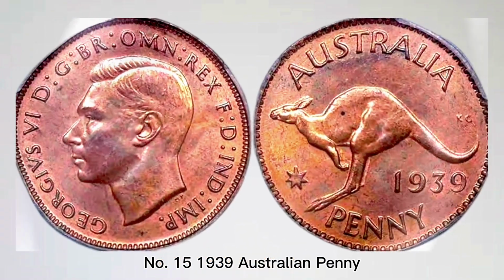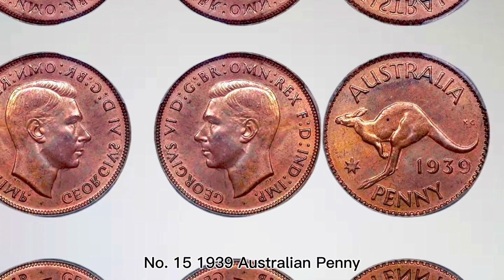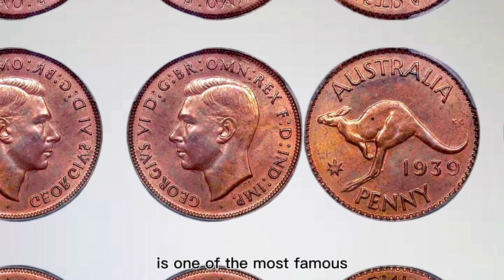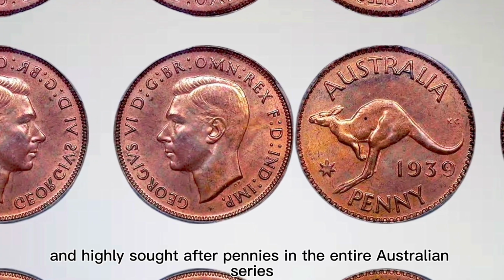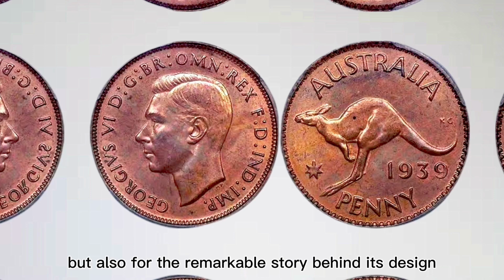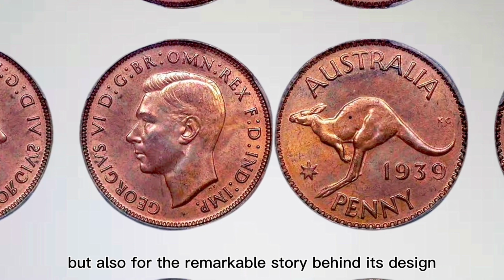Number 15, 1939 Australian penny. The 1939 Australian penny is one of the most famous and highly sought-after pennies in the entire Australian series, not only for its age, but also for the remarkable story behind its design.